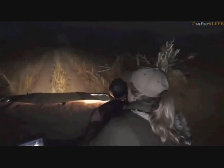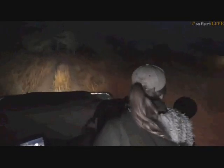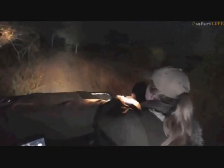But I think tomorrow morning could be quite a nice drive, especially like what I was chatting to earlier. Typically the rain washes away the scent of animals, so maybe it's going to be a very active evening. The wind has picked up too. A lot of cloud cover. It's very dark, which plays in the favor of the predators.